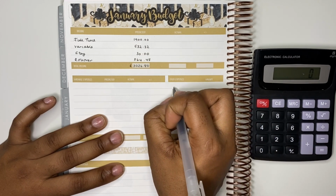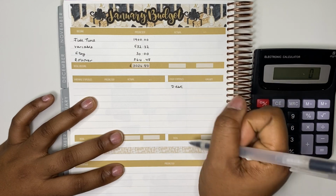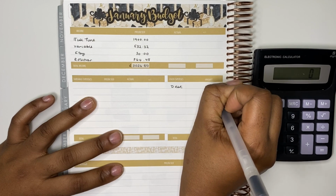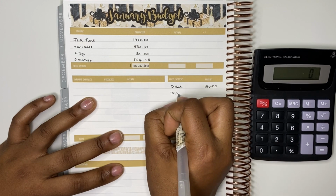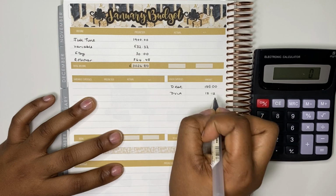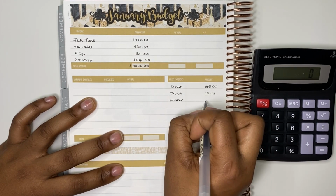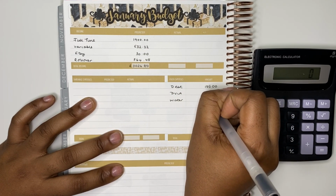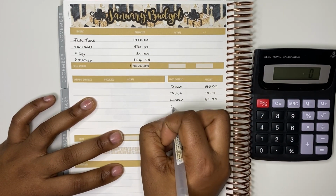They're nice and easy. So we have debt. This is my minimum payment that I'm going to be paying towards debt this month, which is £135. And DVLA, so my car tax direct debit, is £13.12. My water bill, this is the last time I'm putting this down into this column here, is £65.79.